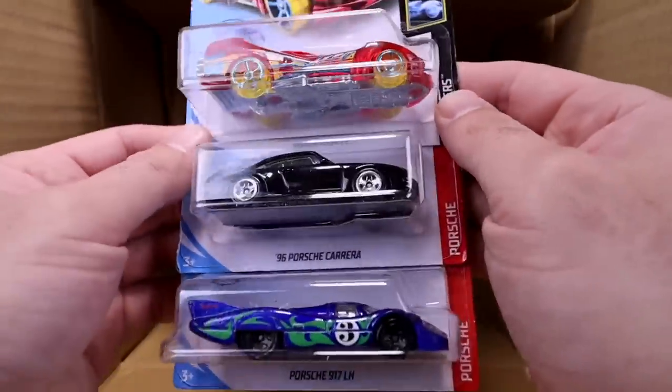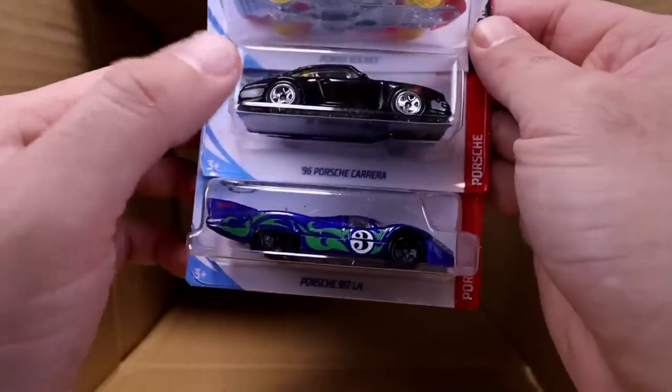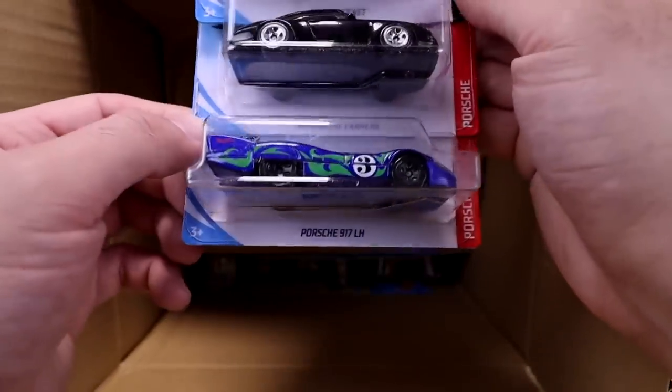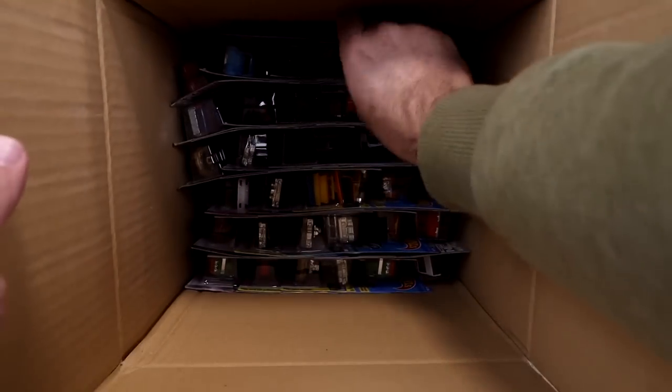And there we go, getting to the bottom of the first row. Power Rockets, new color variation of the 96 Porsche Carrera, black. We saw it in white, we saw it in blue, now we get it in black. I like it. Another Porsche, we got the 917 LH, which we already saw previously in this case. And that's the first stack.